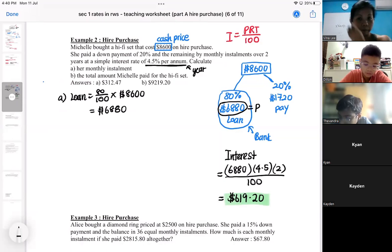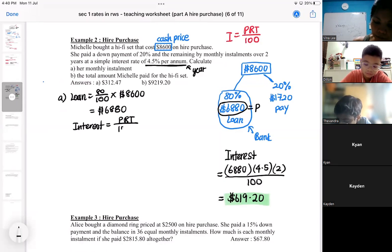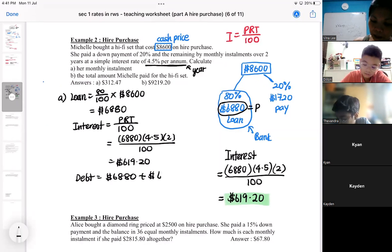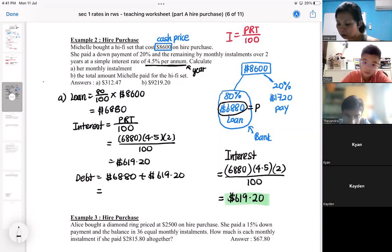So I'm showing you the working. And then you also got to show me the interest that the bank wants to charge. So these are all the essential working. So you all cannot do it mentally. You need to label out your working. So the bank is going to charge this amount. So the total debt to Michelle will be whatever she borrowed and whatever the bank makes her pay. That is her total debt. That means all in all, she owed the bank this amount of money.